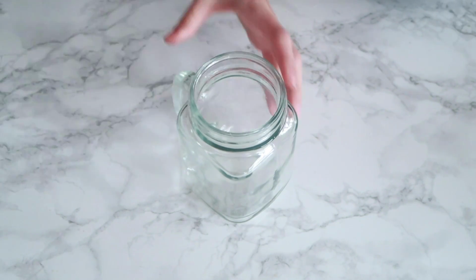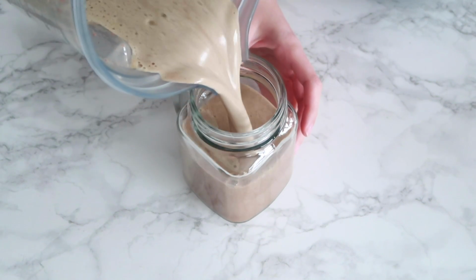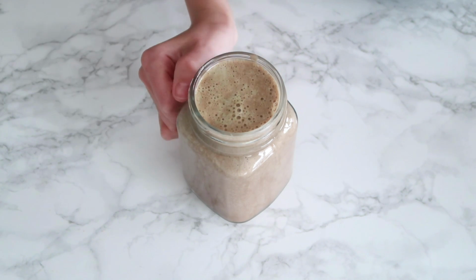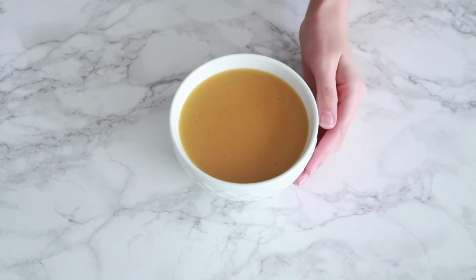It's not a quick fix. It's something that you want to keep taking, and that's when you see a difference. And then with the blueberry powder, blueberry is an amazing source of antioxidants, so that's definitely always good for our skin. And then for lunch, I went for a butternut squash soup.